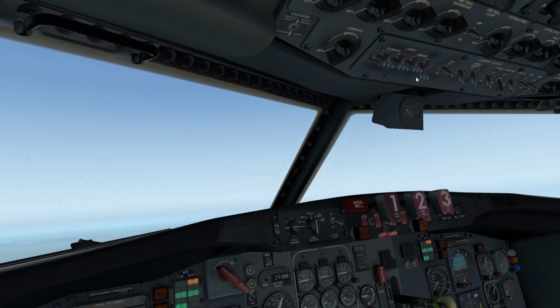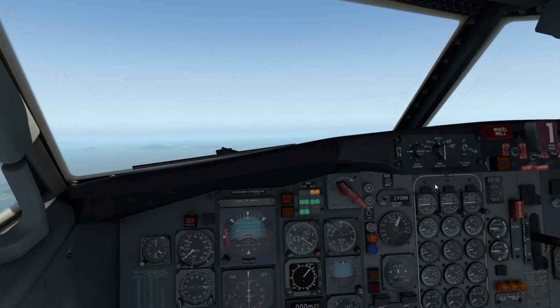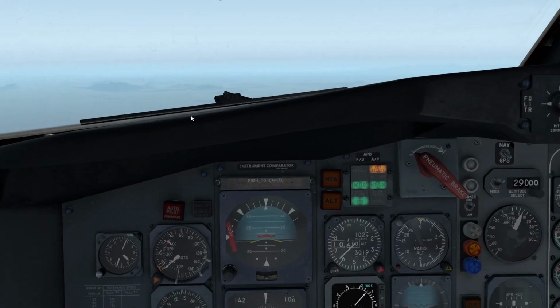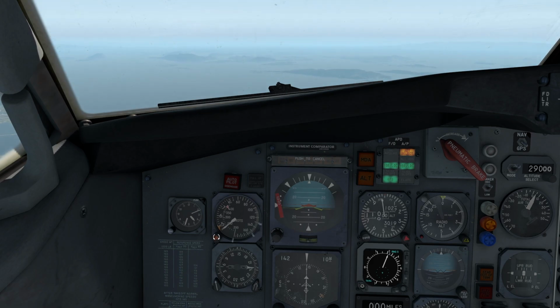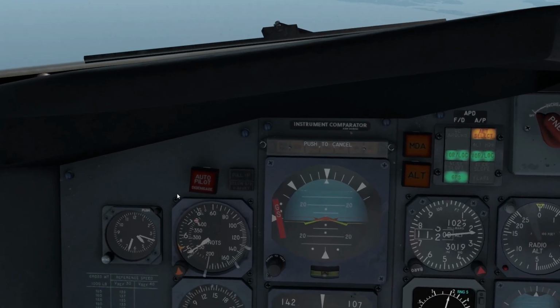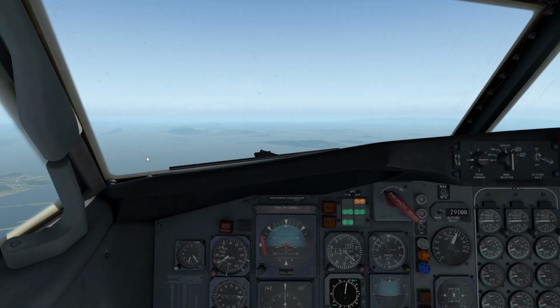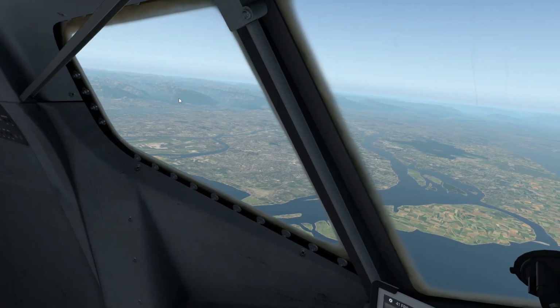Passing 10,000, lights off. Oh, and I should have put the turn off lights off earlier. Oh well. And accelerate. I'll do that sort of in bursts so that we don't completely level off. Sort of dial it up slowly. Accelerate to 280 knots until we hit 0.74 Mach, and then do a constant Mach climb. 280. And the aircraft is pitching for that without being too violent about it.